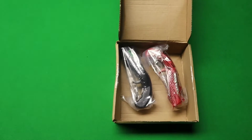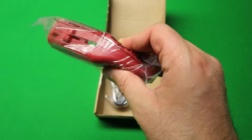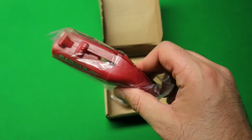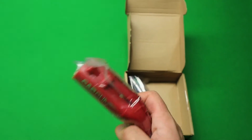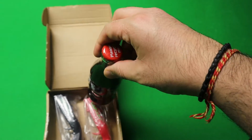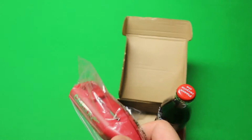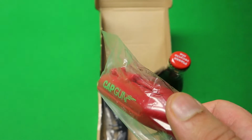What is it? Allow me to explain. This is a bottle opener, but it shoots it. You open the bottle with this. But guess what? It's actually bigger than I thought, so let's test it out now. All right, let's test this out. Let's open, which one? Let's open the black one.